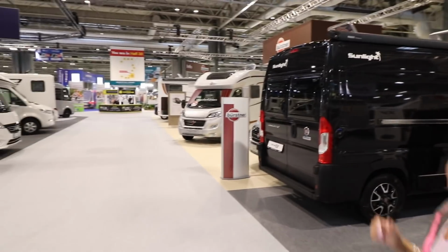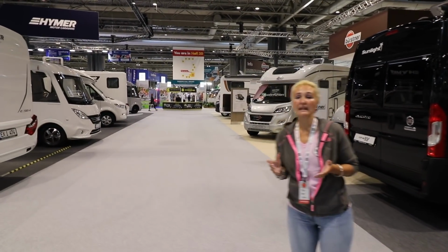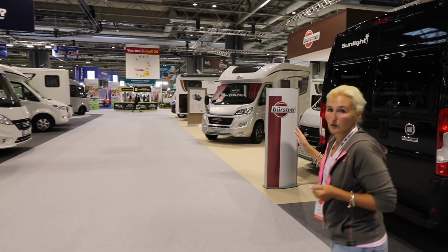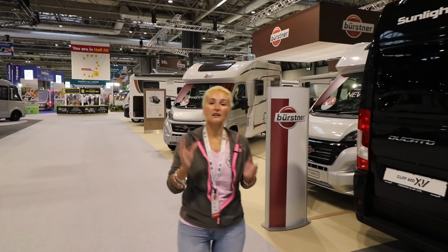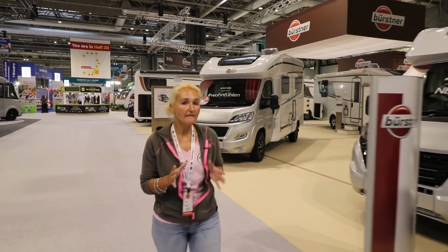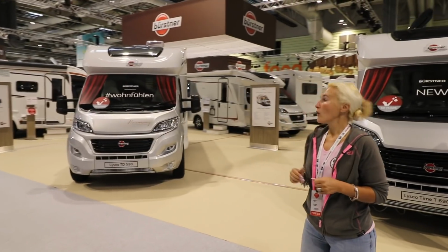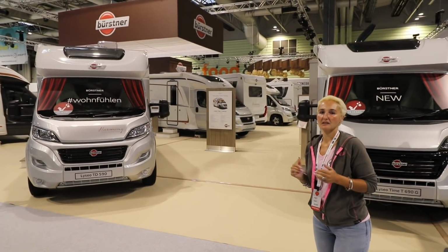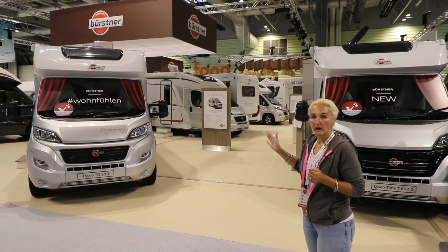Now this is more the luxury end, and having sat in a number of these in Dusseldorf, I can tell you these are absolute luxury. Yes, they are going to cost you some money, but crikey, you will notice the difference. My favourite Bürstner is the Elegance, absolutely beautiful, or the absolute top of the range is the Globetrotter. So there we have what's on offer with Bürstner.